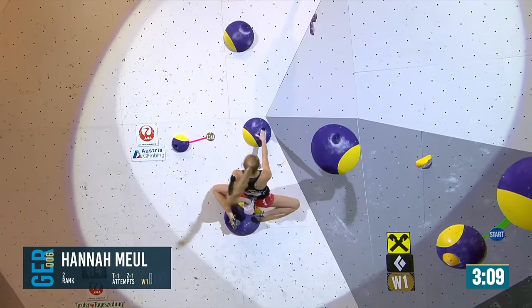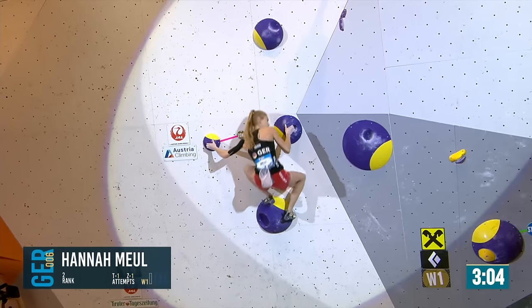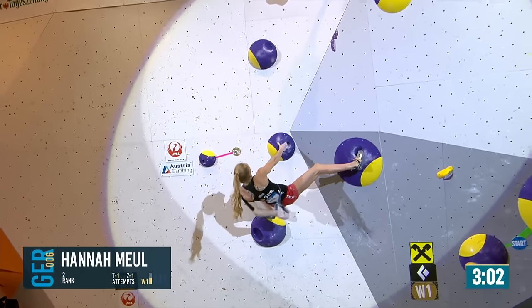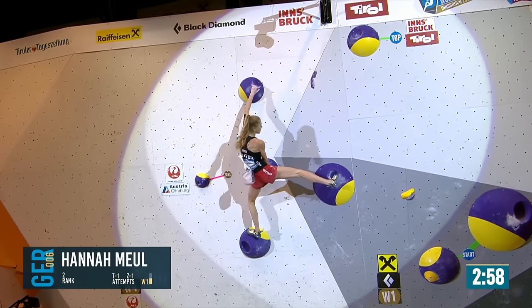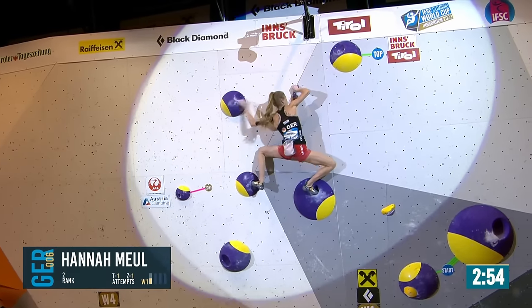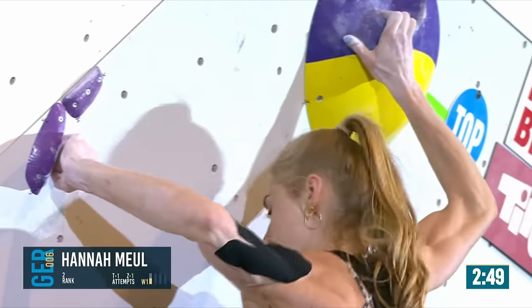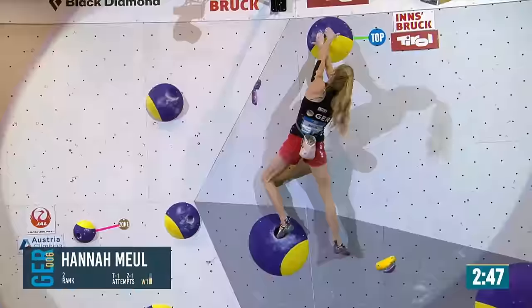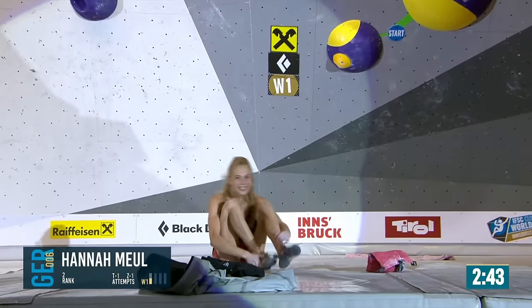Oh, well, that's the method the route setters thought she would use, or the athletes would use through that sequence. It sounded so outrageous when they said it, but Hannah made it look good. Yeah, and she's still on, so she's going to find herself a flash as well. So up to the dish, into the side pull, bumps up, into more of a Gaston side pull again. Top, and that is going to be a top as long as she can match it. And it is a match for Hannah Moyle, another flash. And Hannah did what she needed to do.